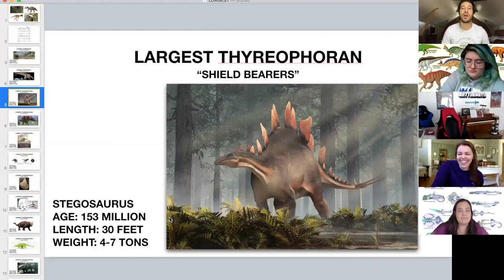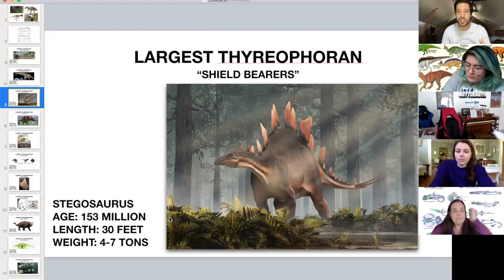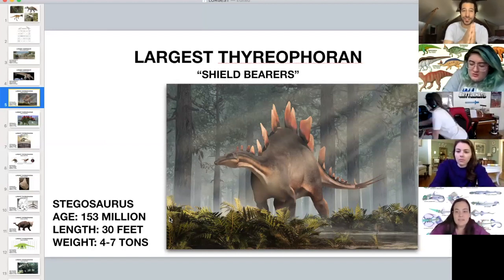So thyreophorans are basically the armored dinos. So think of your nodosaurs, your ankylosaurs, your stegosaurs. Thyreophorans are the armored dinosaurs. Technically, their name means shield bearers, right? And so for each of these groups that we're going to talk about today, I'm going to show you guys the largest, at least arguably the largest of that group.